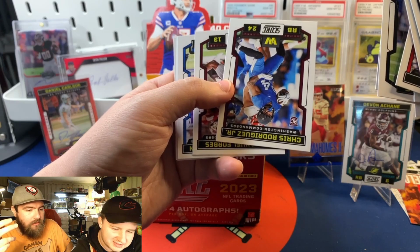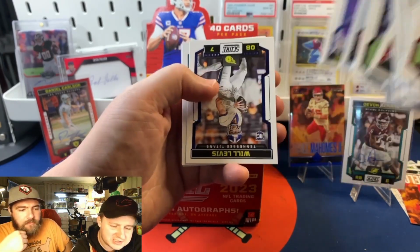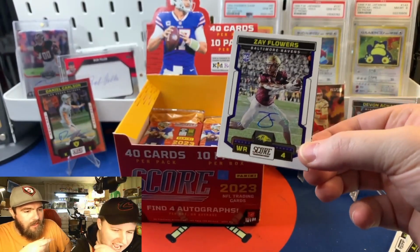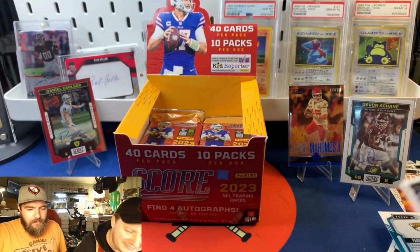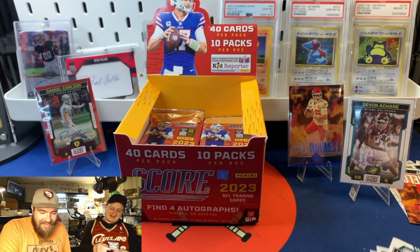Chris Rodriguez. It's a different person. Interesting. Yeah. Chris. Never mind. Yeah, Christian Rodriguez is the cornerback. Is it Christian or Christopher? I thought it was Christian Rodriguez. Oh! Zay Flowers auto. Wow. That is another. This box is delivering. Yeah. A kicker auto. Devin.